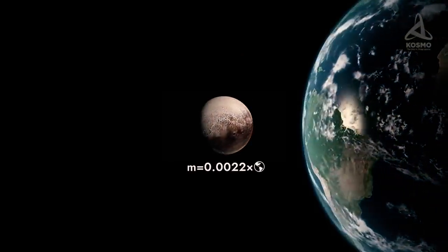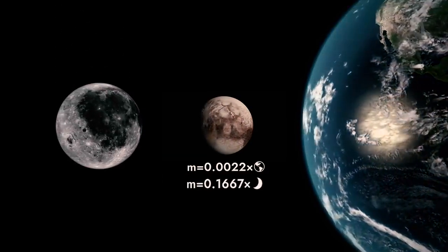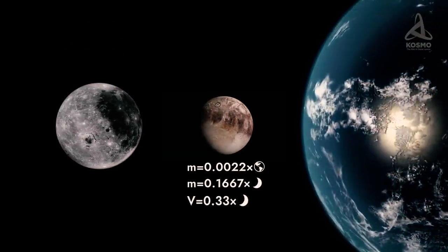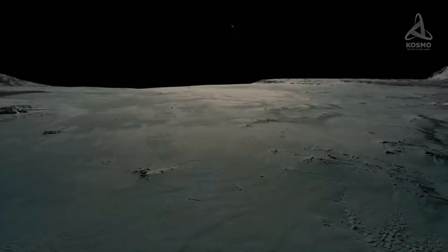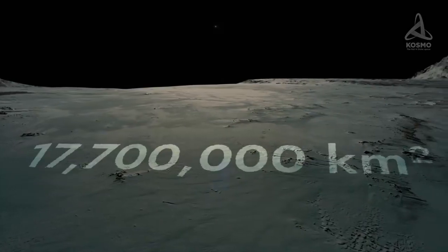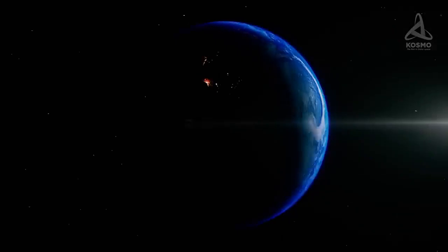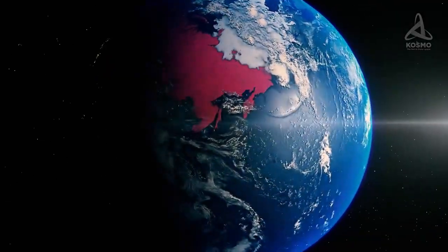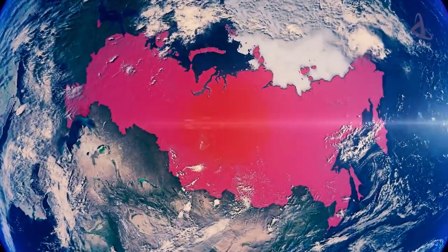Just to get a slightly broader picture, let's compare Pluto with the Moon. Pluto's mass is about 6 times smaller and its volume is about 3 times smaller. Pluto's total area is 17.7 million square kilometers, and we're briefly back to Earth again to compare it with the area of Russia, the largest country in the world, which is slightly smaller, 17.1 million square kilometers.